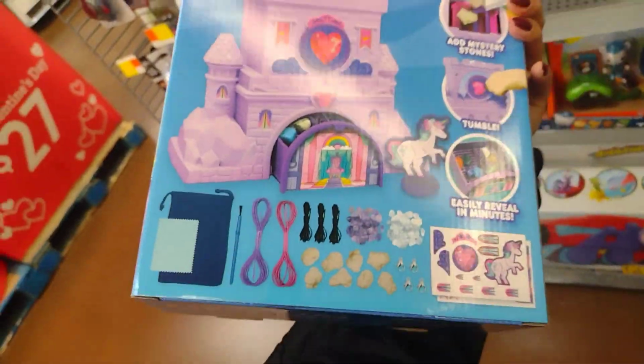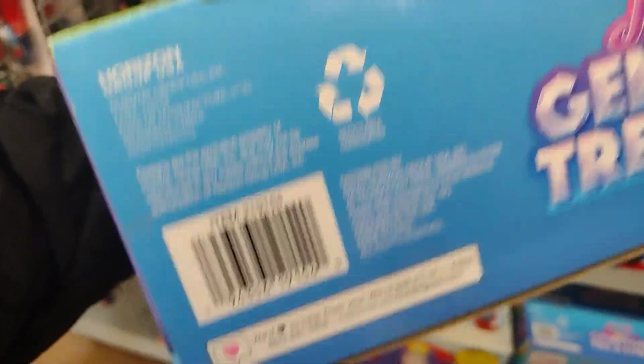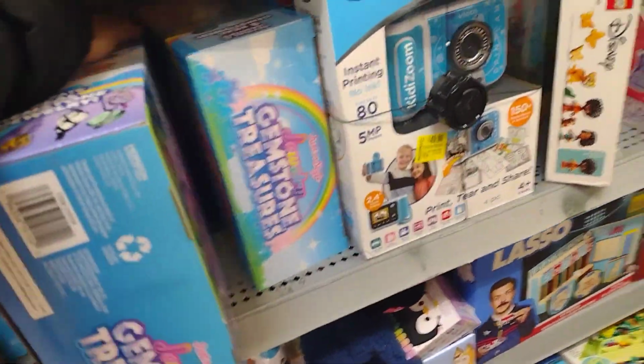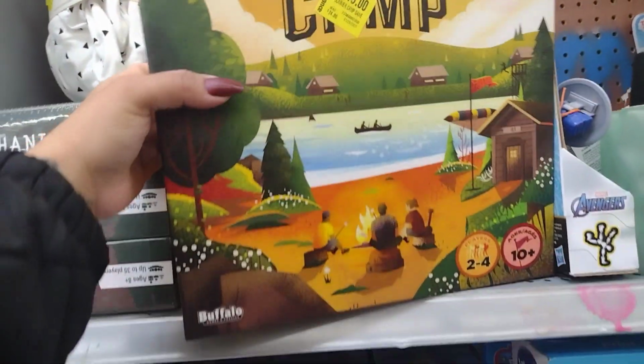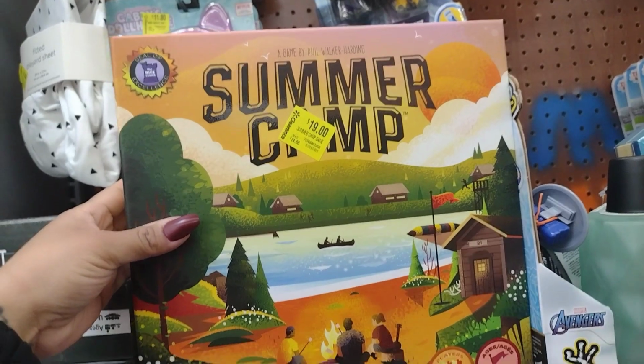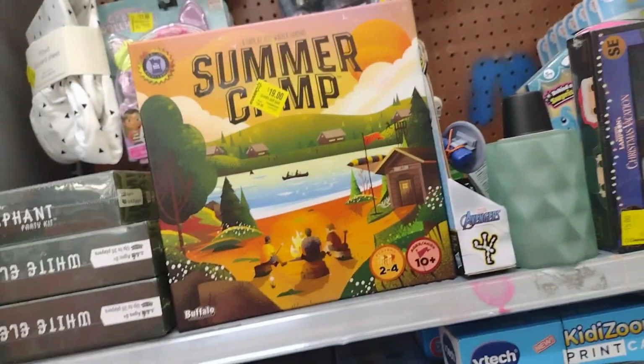They have a lot of toys here. Let me show you guys a barcode real quick. Okay, they have a couple of these. They have a lot of this Gabby's Dollhouse on clearance as well. This one is the summer camp. It's like a game. This one's 19 and it was 24. So I'll show you some barcodes of some.